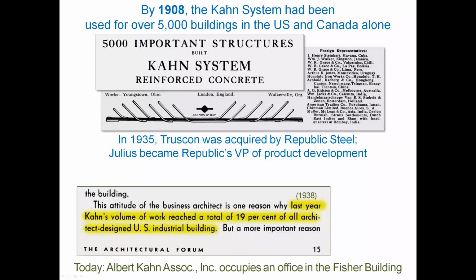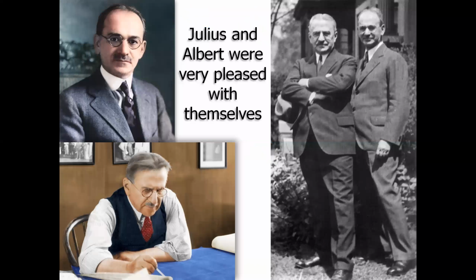And one of the things that they maintained, they had determined through research, is that nearly 20% of all the architect-designed industrial buildings in the US were designed by Albert Kahn's firm, an incredibly impressive statistic. And Albert's firm continues to operate today, Albert Kahn Associates Incorporated. They occupy 2 floors in the Fisher Building. Well, given all of these developments, Julius and Albert were quite pleased with themselves and the work they had done.